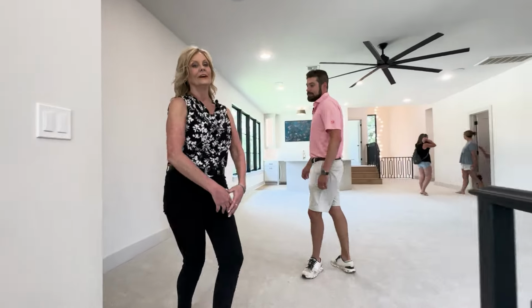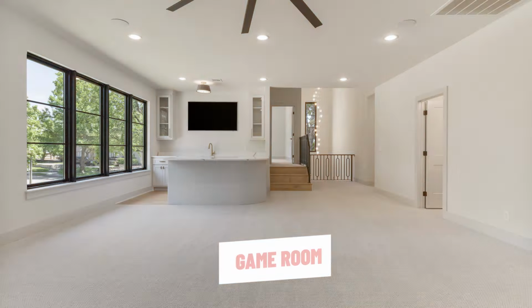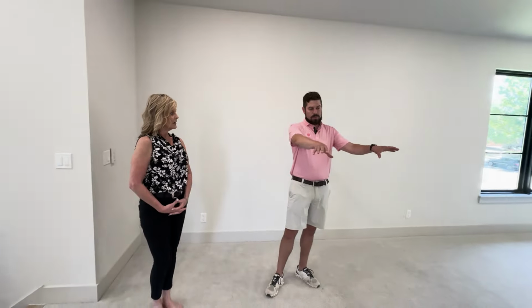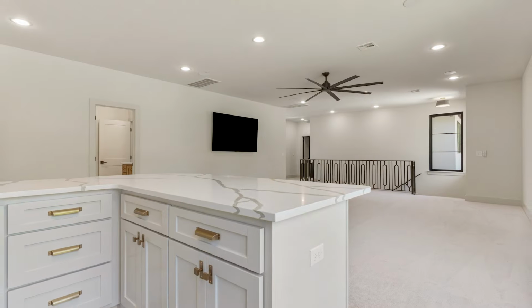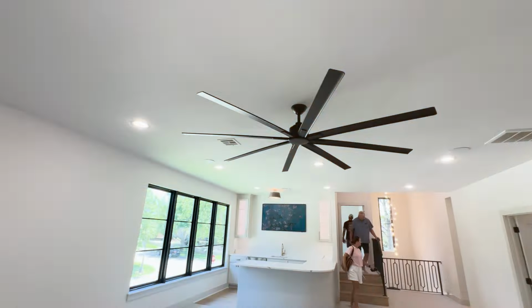So up here we have a stunning game room with a full wet bar. Tell us about this space, Gant. Yeah, so obviously whenever the homeowners move in, which will be next week, they'll have a big couch arrangement here. You have a TV on the wall. You've got a big fan. Isn't that fan stunning? Look at that. It moves a lot of air.